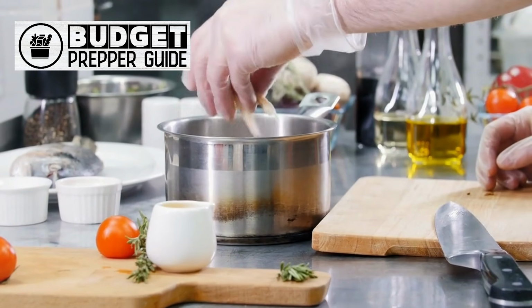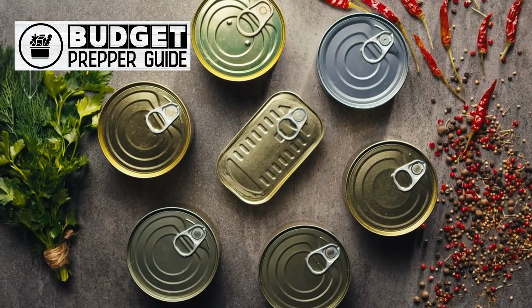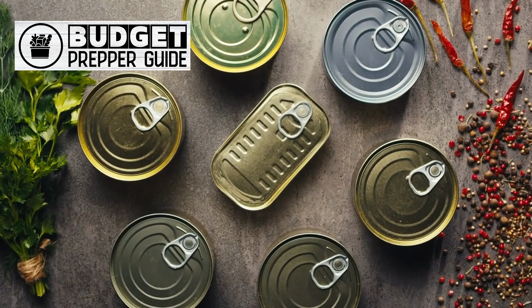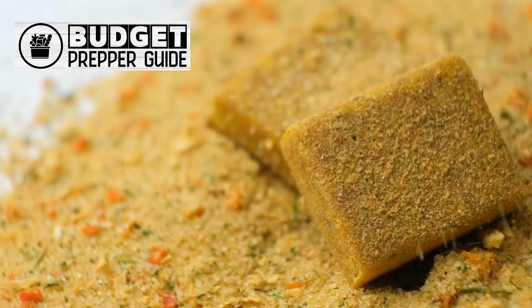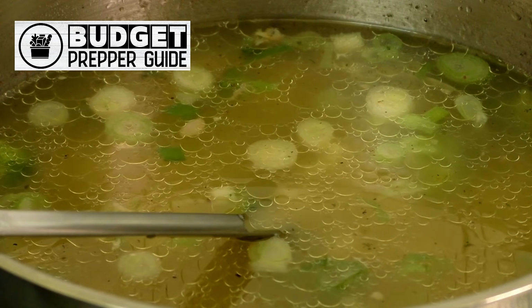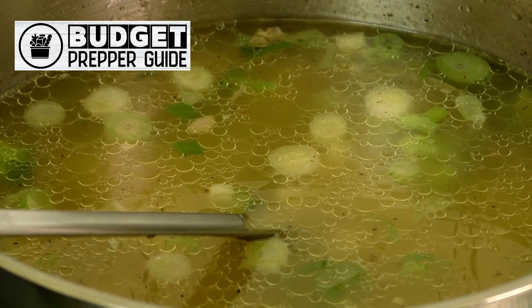11. Bouillon cubes. Broth base. If you've ever made a meal that felt just bland, then you already know how important flavor is, especially when most of your food comes from cans or bags. That's where bouillon cubes and broth base come in. They might not look like much, but these little blocks of flavor are powerhouse items that can turn even the simplest ingredients into something worth eating.